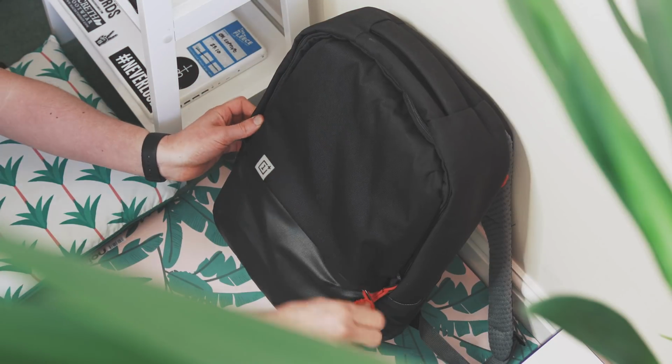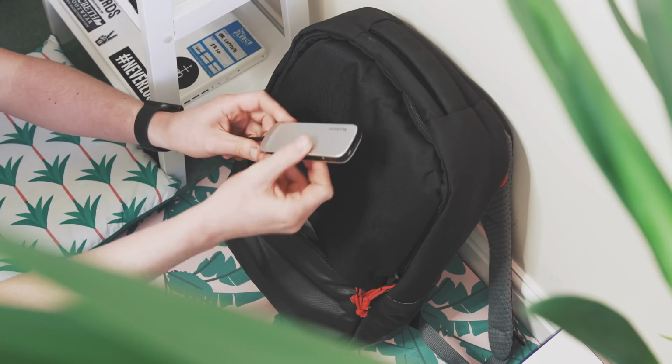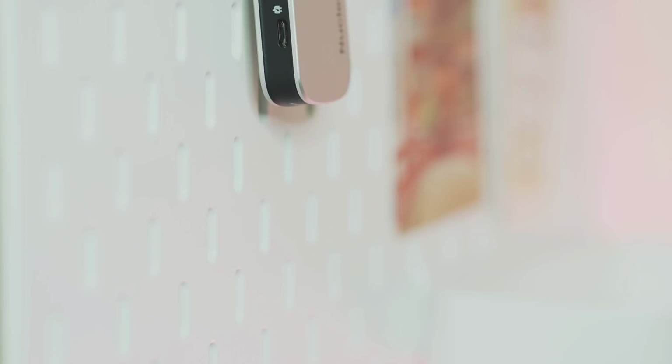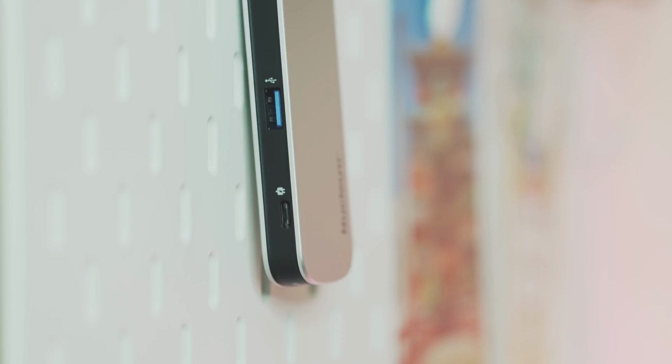Moving to the front pocket of the bag, I have a few quick access accessories which I think are generally really useful. The first one is this Kingston Nucleum USB-C adapter. There's absolutely loads of these kicking around, but I think this one's really good because it has USB-C power pass-through. So if you're using a device that only has one USB-C slot, like one of the new iPad Pros or one of those really slim MacBooks, you can still charge and use this at the same time if you're in a pinch, which is really nice.